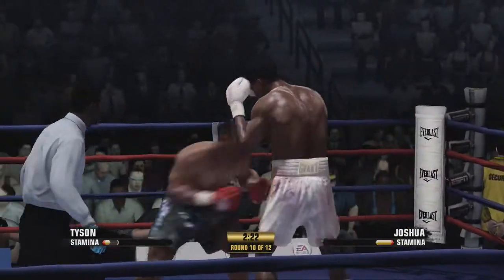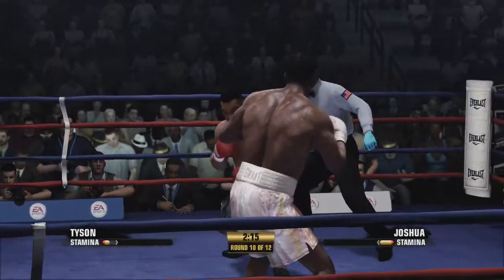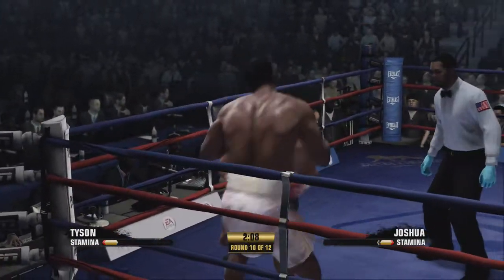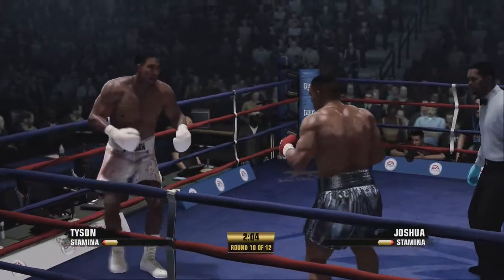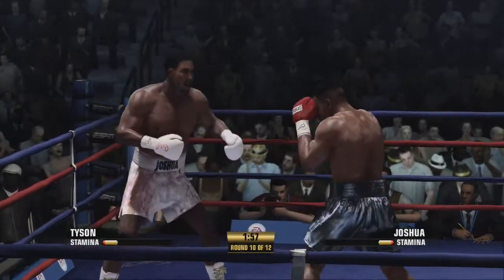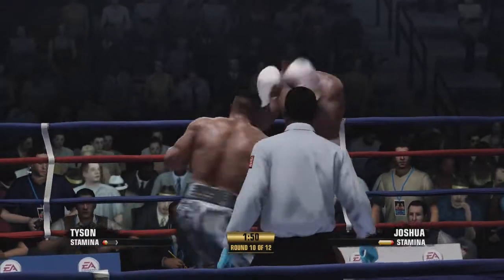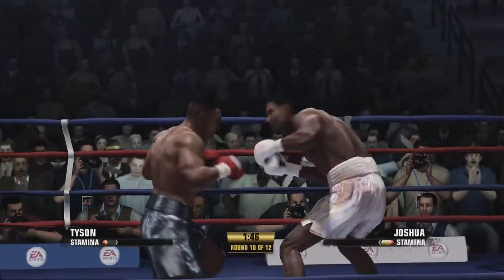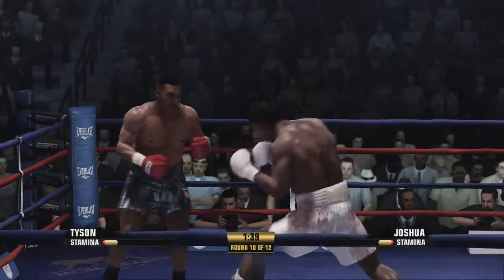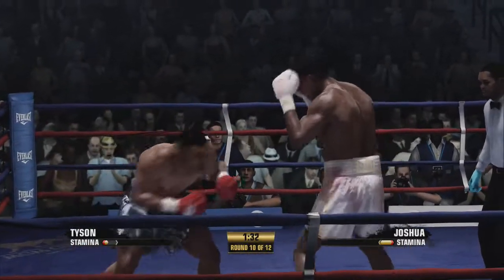Tyson's doing exactly what you should to be a strong defensive fighter. You got to block those punches away. Left and right. Covers up nicely, gets rid of his opponent's body shot. Halfway through round 10.